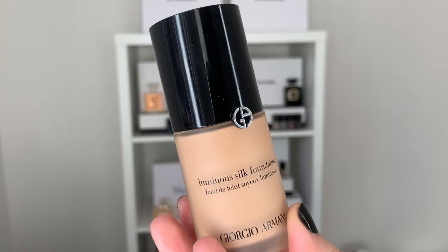I think I'm going to skip ahead and do the face makeup and then finish up the eyes afterwards. I'm going to use my Armani Luminous Silk. I'm in the shade 5.5.